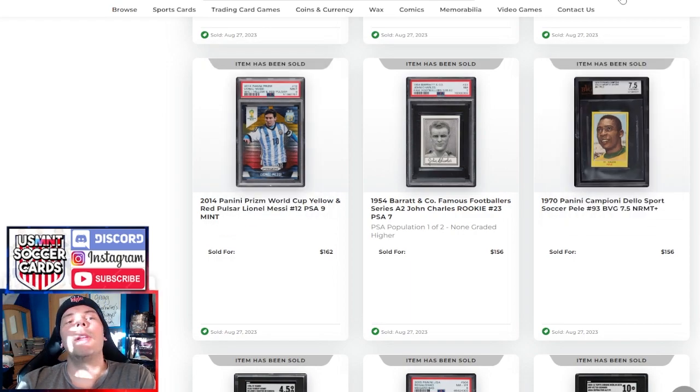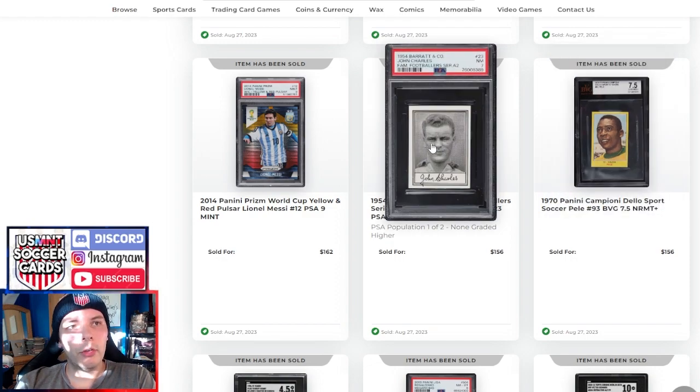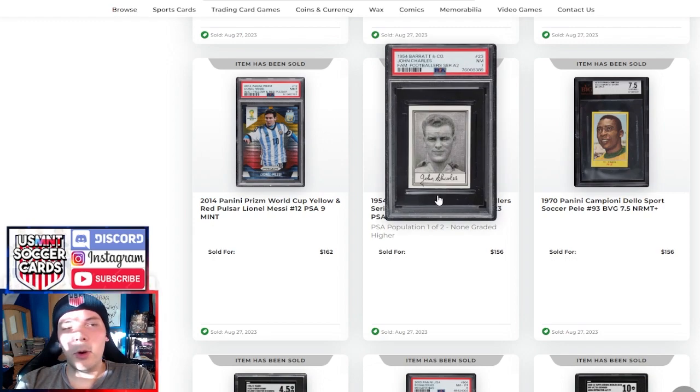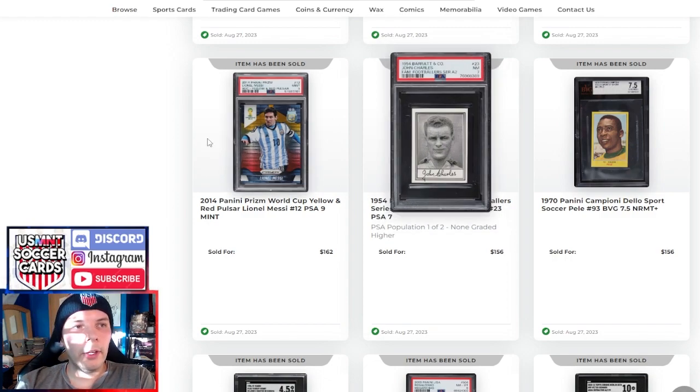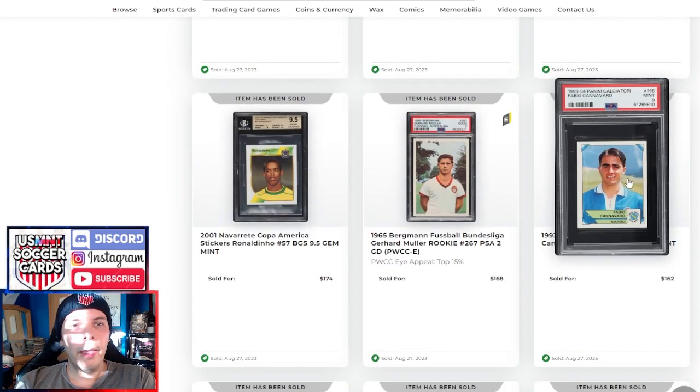Above that, 1970 Pele and a BVG 7.5 going for 150. Like the nice yellow border there. We have a John Charles 1954. Says rookie. I'll take the word for it here, PWCC. But I would not do that if I was you. I would look further. But this goes for 156, so a decent price. We have another yellow and red Pulsar going for 162. I guess I'd probably rather take this than the Pele we saw earlier, which was like World Cup Stars. That was worth like $30 less.